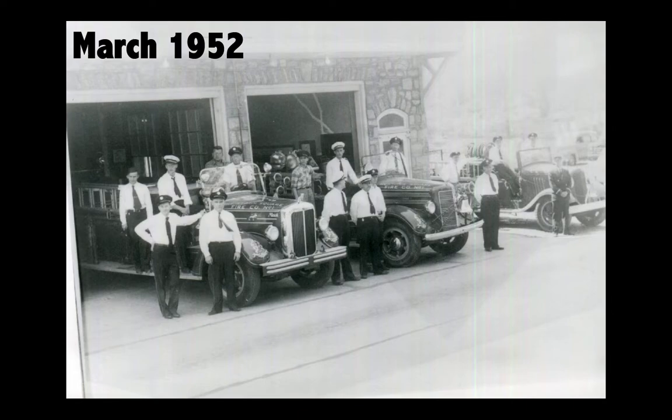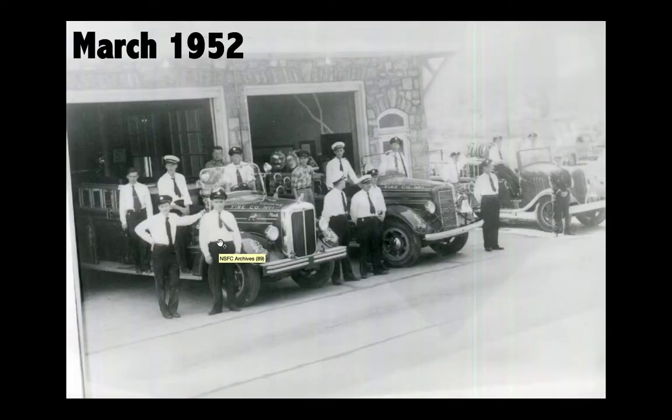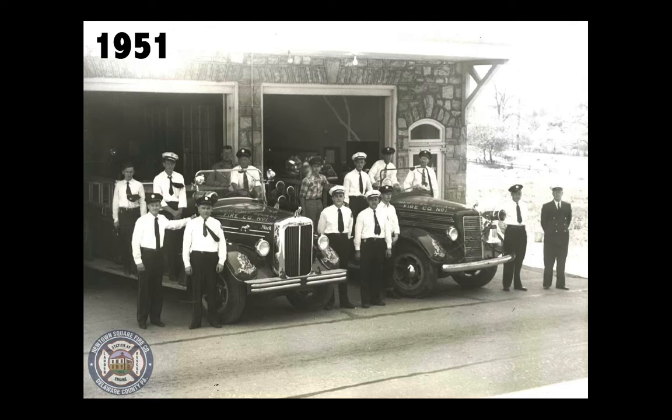All right, this here is dated March of 1952, so that's probably when the other one was taken, because it's the same people, and the wind is blowing his tie. But they brought in another truck in here, and that is our 1934 Chevy off to the side. And again, it is kind of washed out, so we can't see exactly what's going on, but this is the same people, just with an extra truck. All right.